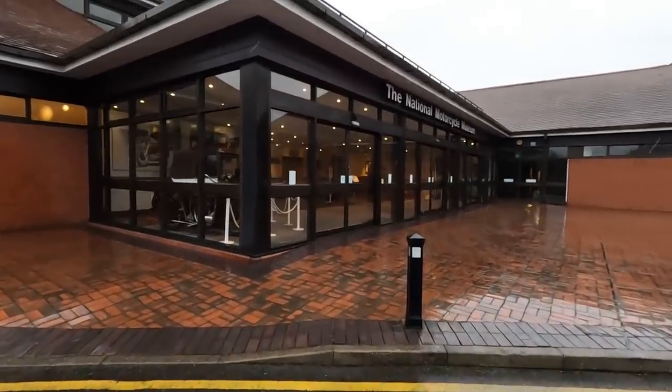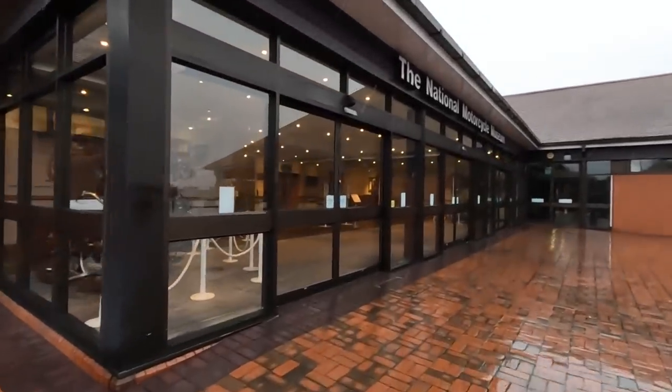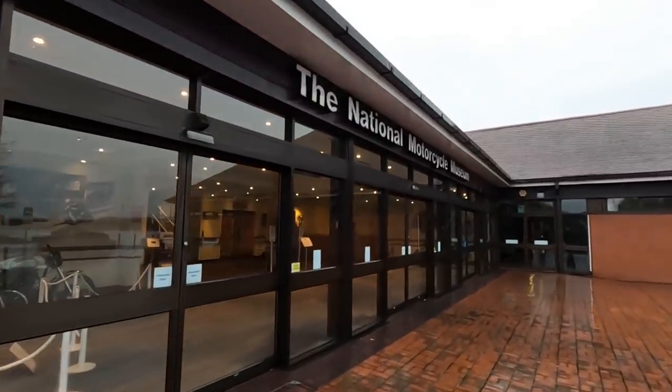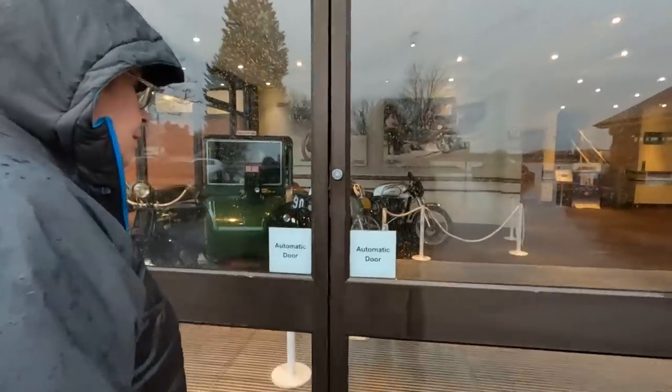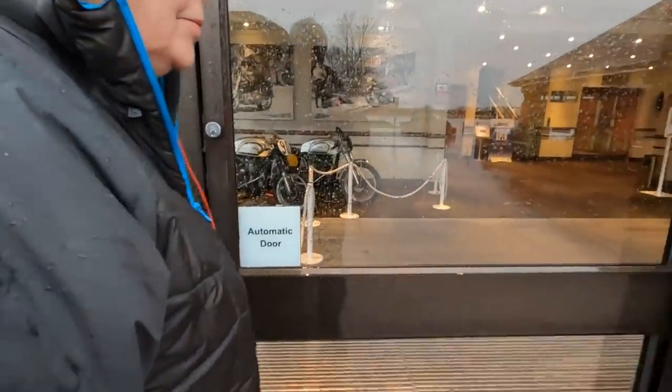Here's somewhere we've never been before, and it's a wet, horrible day, so we thought we'd go to the National Motorcycle Museum. Choice of doors. There's a door. Is it an automatic one? Automatic door, it's not automatic. No.